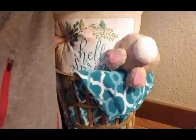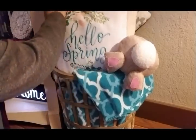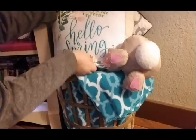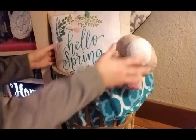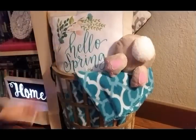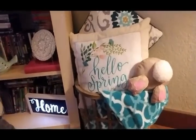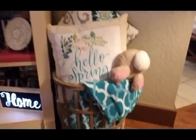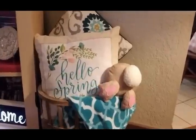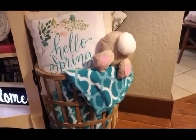So let me squish this down in here just a little bit more so it holds that pillow in the right spot. I want to be able to see the front of my pillow, but I want the other one to stand out as well. So there's that little thing right next to my shelf. I just love this. Looks like he's buried down there in my blankets and my pillows, which as cold as it is right now, I wouldn't blame him.